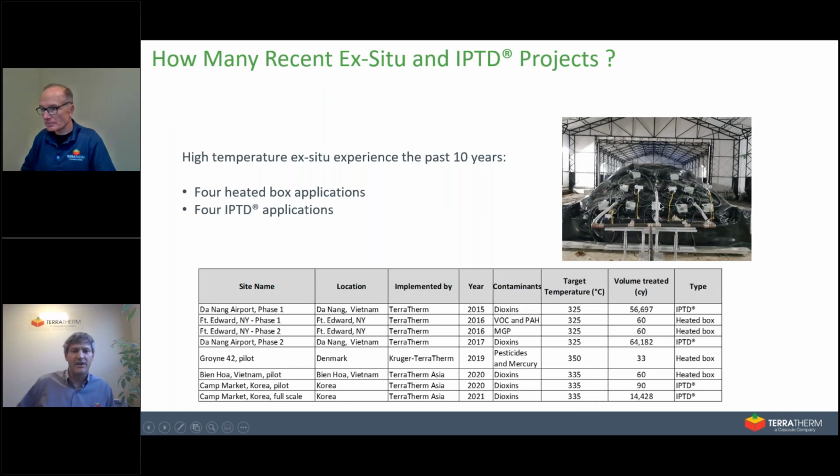Before we get started into the details here, how many of these ex situ and IPTD projects have we done in the past 10 years? Actually, it's the past 7 years. We've done a total of 8 of them. 4 of them have been the heated box application, and the other 4 have been in-pile thermal desorption application.